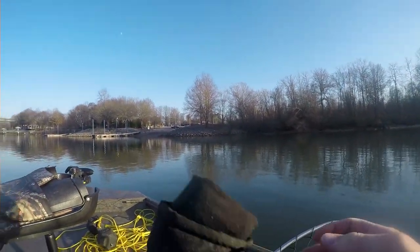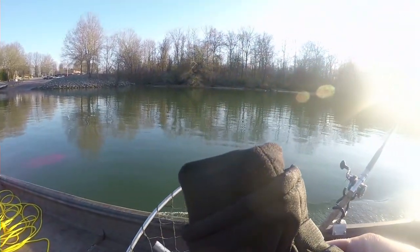We're calling it quits for today. We are back at the ramp. Caught a few nice fish.